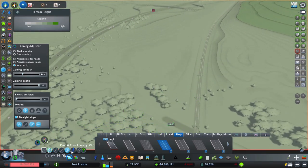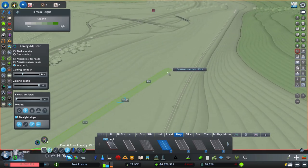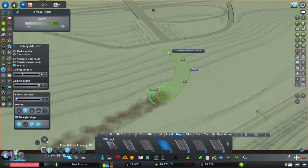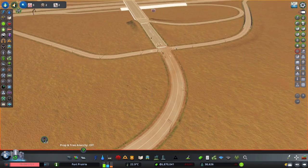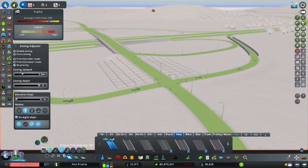And then what we'll do is a nice big curve. And same thing again to about right here. And we'll curve kind of to about here, and we'll curve right in. We'll use a better tool to curve, just like that. There we go. And again, we'll have a slip lane running from right here.